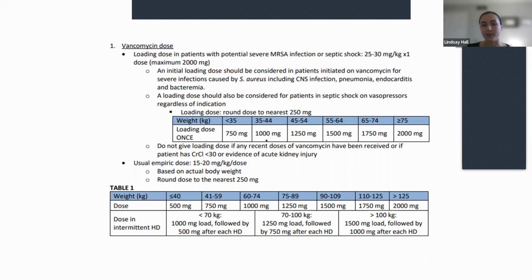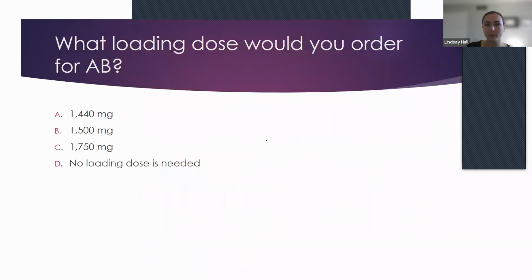So we automatically round to the nearest 250 milligrams because of the products that we stock, and it just makes it easier for everyone. So all of our vancomycin comes as a premix, or we snap a vial to a bag. So we're not having to make odd doses. And then it breaks down in hemodialysis, our dosing, because those patients are a little bit trickier.